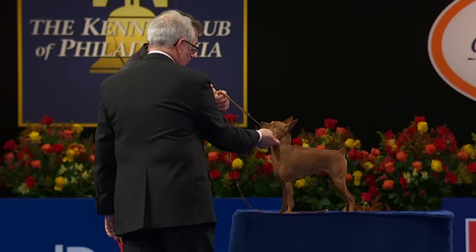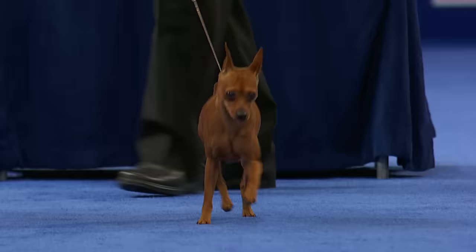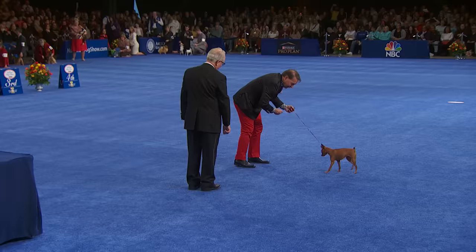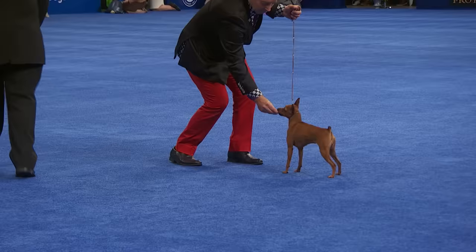Show me the bite, please. Good. All right. Just down to the logo and back. Miniature Pinscher. Right around.